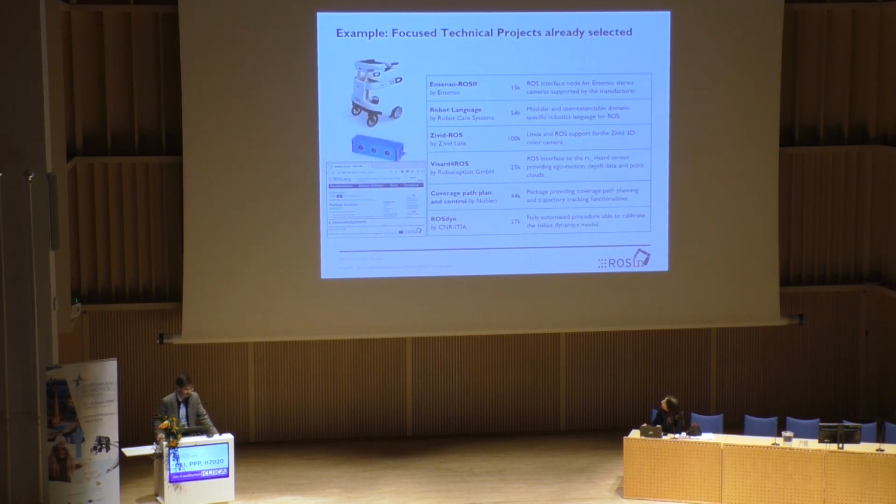Examples of these projects, we have already funded 6, 3 industrial drivers.